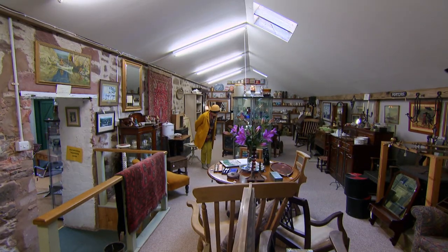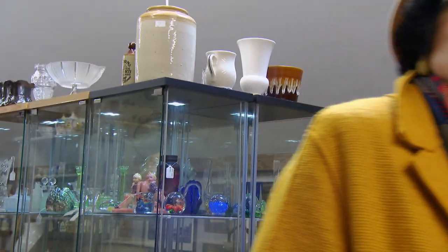These old agricultural buildings are surely bursting with possibilities. So crack on, Anita.